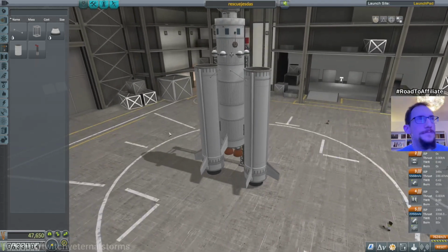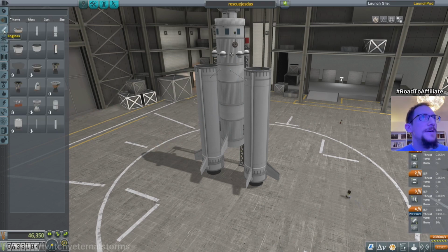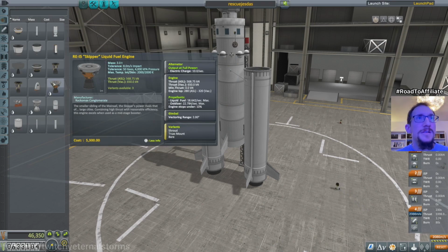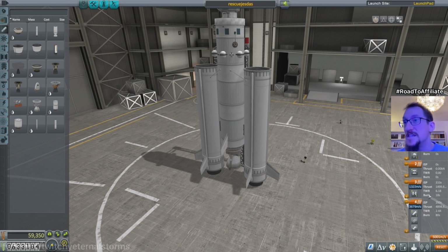I have something better. Did I throttle them down, maybe? No. Okay, let's get rid of them for now and get a different engine. Maybe this beast of an engine right there, or this one. Let's see what happens if I put that on there. Look at that, 6.18 of thrust. It did change my staging, though, I think. Let's take a look at this.